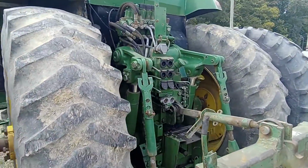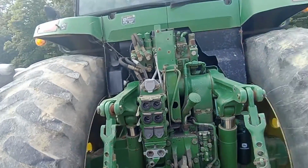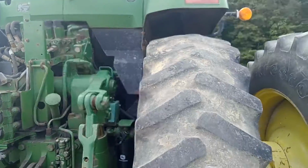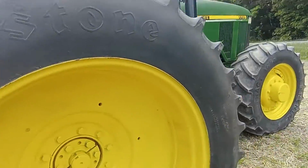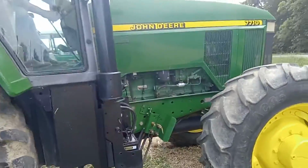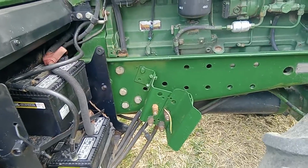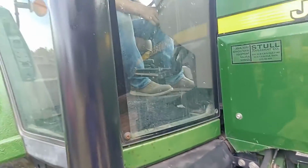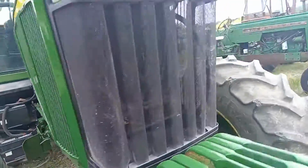Triple remotes, or quadruple, I don't know, I think it's got power beyond. 1000 RPM PTO. Overall, pretty good straight looking tractor. Motor's real clean. It's got the optional joystick control in the cab and the dual remotes in the front for a loader hookup or whatever you'd like.